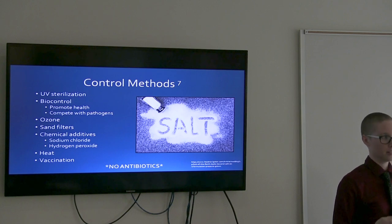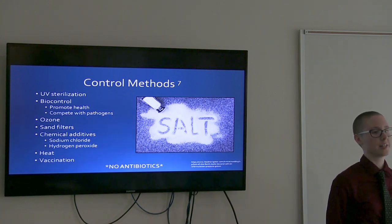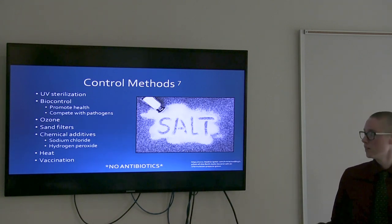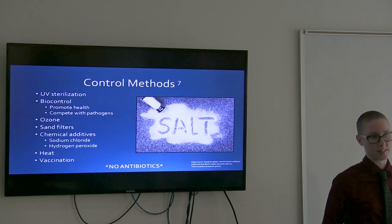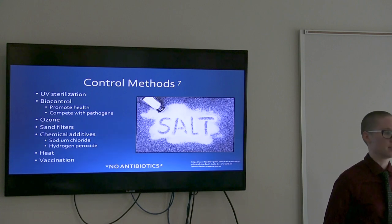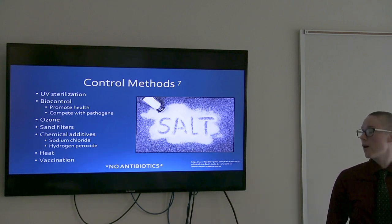So say the biocontrol bacteria might uptake the same nutrients, or they might grow in the same area that this pathogen would. By introducing this beneficial bacteria, it competes with the pathogen, so then the pathogen can't take hold in the system. Ozone to sterilize the water is another option. Filtration methods are good for solid waste management and can also help remove pathogens.